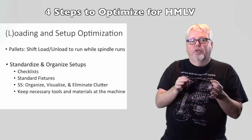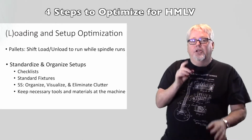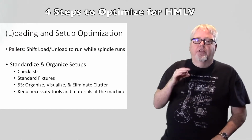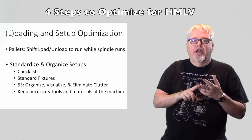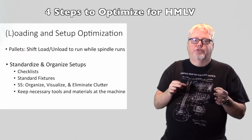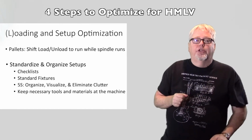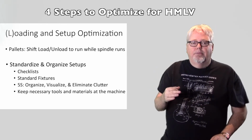Last part of getting real for HMLV jobs is part loading and setup optimization. Your first job is to invest in pallets so parts are loaded and unloaded while the machine is making chips on the next batch. Once that's done, standardize, organize, and optimize the work. Use checklists and standard fixtures. Follow Lean Manufacturing's 5S to organize and make things visual. Stop searching for the tools you need to set up and keep everything right with the machine.